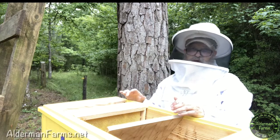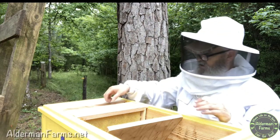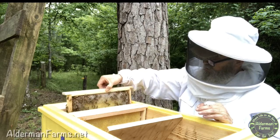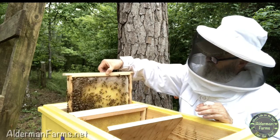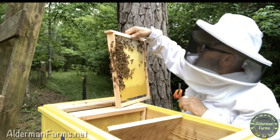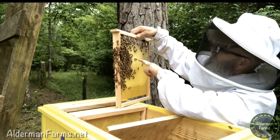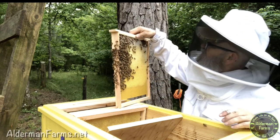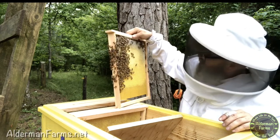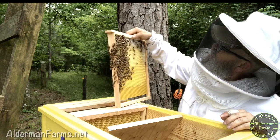All right, I think I've already looked at this frame right here, but I'm going to pull it out again because it's my last hope to find brood. I think I recognize it. There may be a patch of eggs in here. Looks like I can see little dots in there, but I'm just not sure. I'd feel a lot better if I could see the queen.